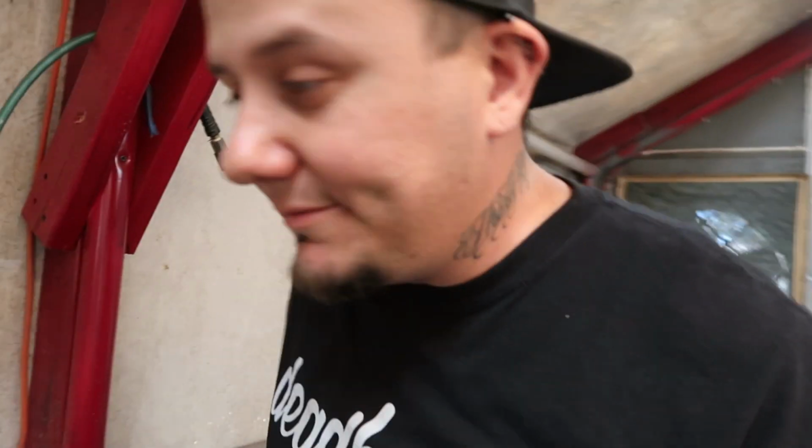I'm really hoping to not get any dust in this, but it's hard in such a ghetto ass spray booth. I mean, it's better than spraying out there, you know what I'm saying? But one of these days I'll make this place nice.